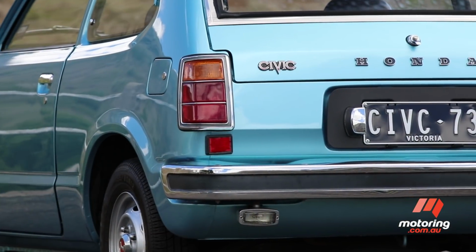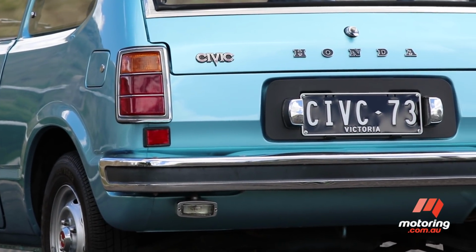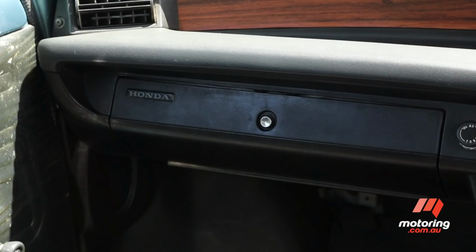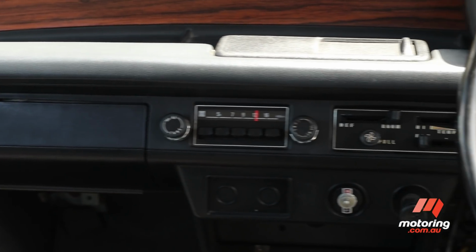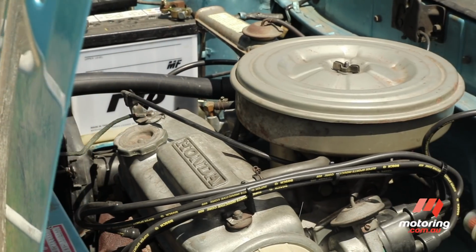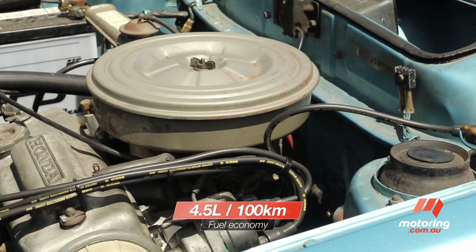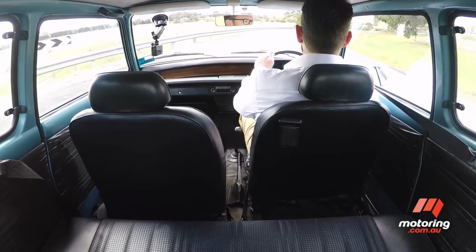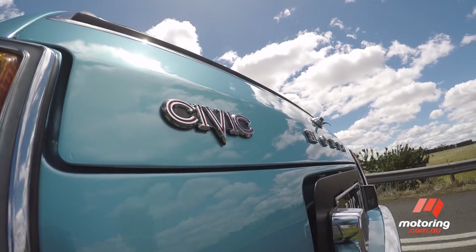In 1972, small cars were pretty rudimentary. Features like disc brakes, reclining seats, air conditioning and an FM radio were unheard of. It was also incredible to think that the Civic could run on leaded or unleaded petrol more than a decade before it was mandated. It's fair to say the Civic was well ahead of its time.